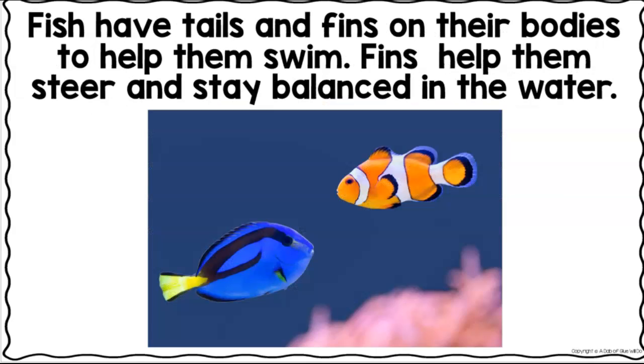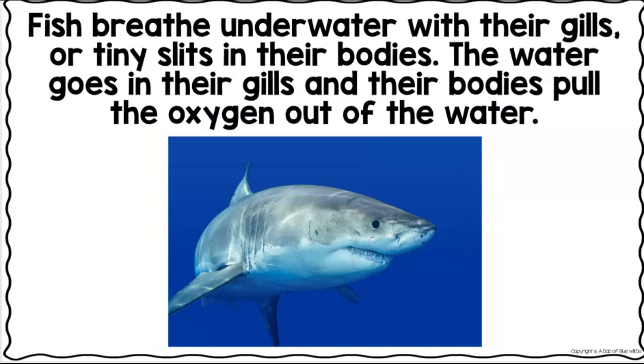Fish have tails and fins on their bodies to help them swim. Fins help them steer and stay balanced in the water. Fish breathe underwater with their gills, or tiny slits in their bodies. The water goes in their gills and their bodies pull the oxygen out of the water. So they don't have to come up for air, they're just in the water the whole time. Like that shark right there.